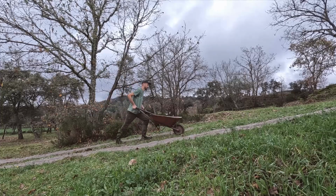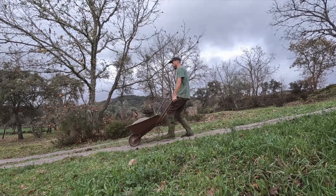Well guys, I think that's me done. I'm absolutely spent. I've been going up and down this hill like a yo-yo with this wheelbarrow, and it's exhausting. I think it's time to put down tools and have a break for Christmas.